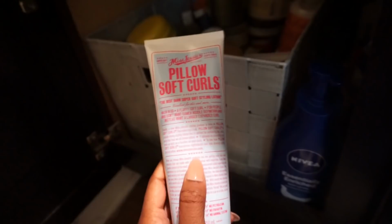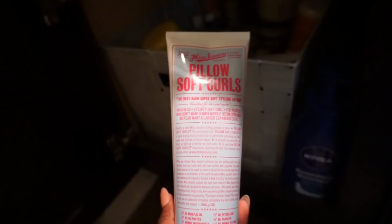I just wish Miss Jessie's products weren't so pricey, because I go through this so fast whenever I use it, because I use a lot of this. So I actually use this as a leave-in conditioner, but I just have it over here with the stylers because it's considered a styler, and it smells absolutely amazing. I need to get another one actually. I always pair this with my leave-in conditioner from them. I think I mentioned that to you guys last summer.